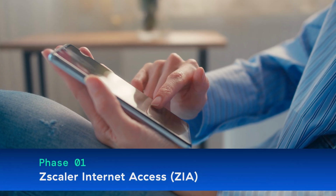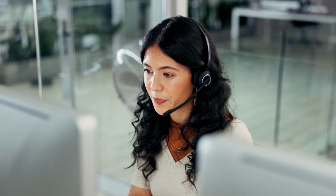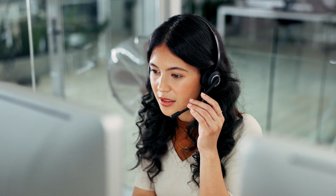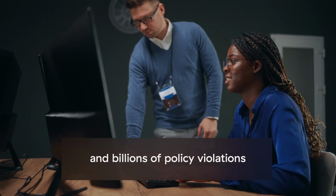It was important for us to start getting visibility on what people were doing on their workstations. Leveraging ZIA's URL filtering policies, their advanced threat protection, to start reviewing, blocking, putting policies and implementation in place so that we had some level of protection that we didn't have prior to enrolling in ZIA. In the last 3 months, we've prevented hundreds of thousands of security threats and millions of policy violations.